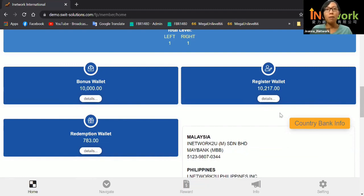When you top up and the company checks the transaction and receives the funds, we will approve the request and immediately you will have the points here. These points are also in US dollars. And this register wallet, you can actually transfer to your upline or downline within your family hierarchy. So this is register wallet.